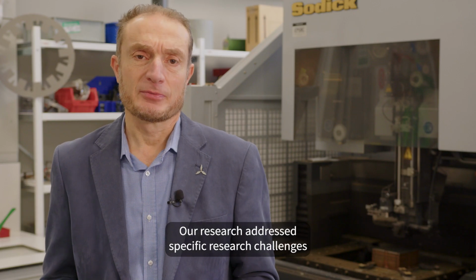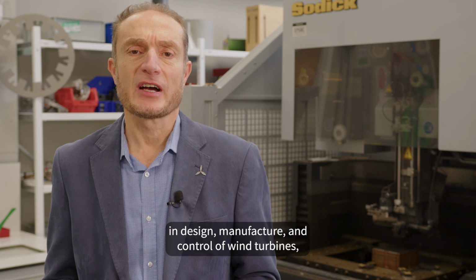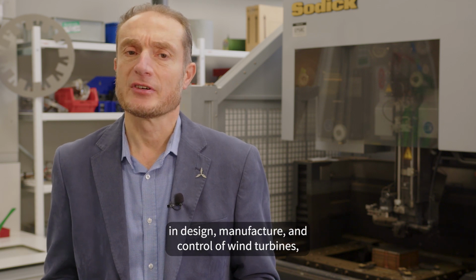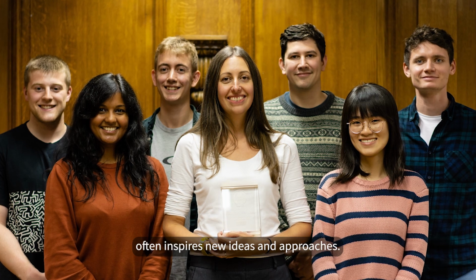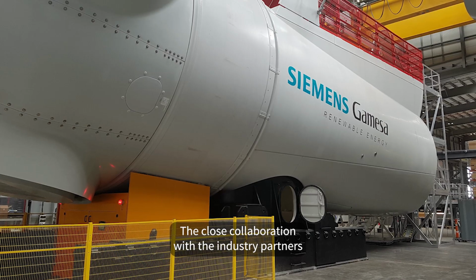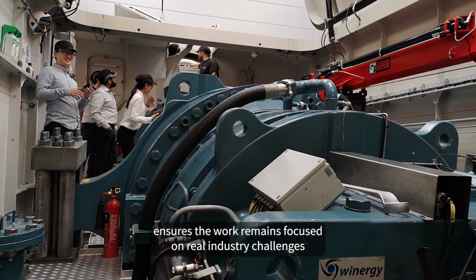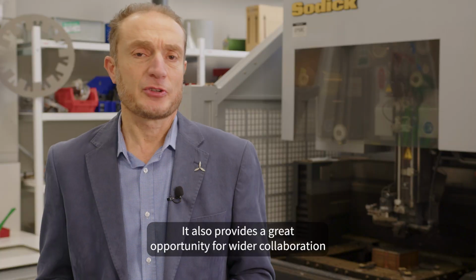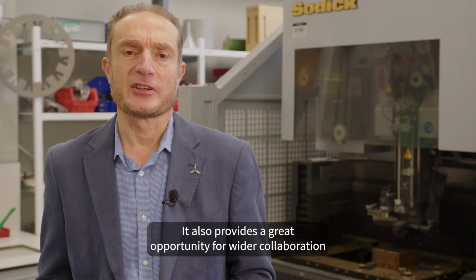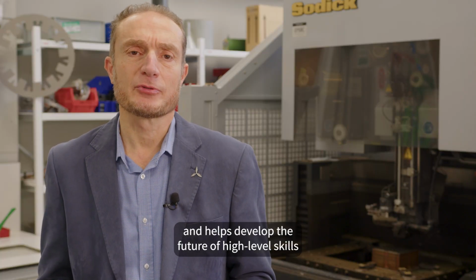Our research addressed specific research challenges in design, manufacture and control of wind turbines, but working with colleagues in other research groups often inspires new ideas and approaches. The close collaboration with industry partners ensures the work remains focused on real industry challenges and aligns to wider needs of the sector. It also provides a great opportunity for wider collaboration and helps develop the future high-level skills needed to grow the sector.